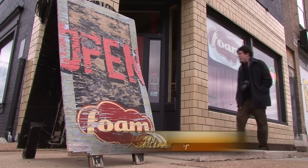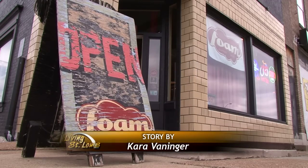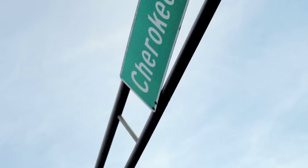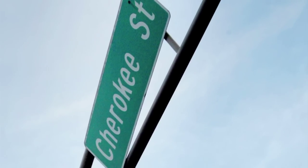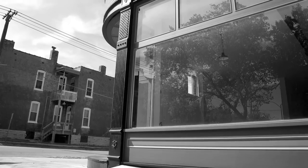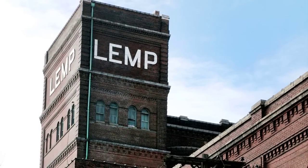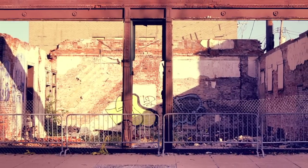Photographer Ryan Stanley has spent the better part of a year exploring and documenting the many layers of Cherokee Street. Once the intersection of two streetcar lines, it rapidly emerged as a shopping hub in the 1890s. But as streetcars and city living went out, and Prohibition and a new highway came in, Cherokee's vitality faded with the exodus of its businesses and residents.